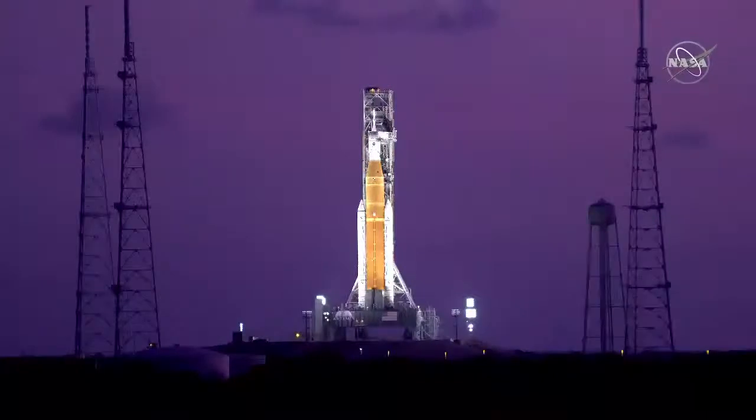Obviously, a lot more steps to go before CAPSTONE gets into its orbit, but looking good so far with a great beginning. Quick note on this rocket right behind me, the Space Launch System, NASA's Mega Moon rocket. It completed its wet dress rehearsal. It will be returning to the vehicle assembly building in just a matter of days. It's going back on Friday. Repairs to the hydrogen leak will be made, and then the next time it rolls back out to the pad right there, it will be ready to go to the moon.